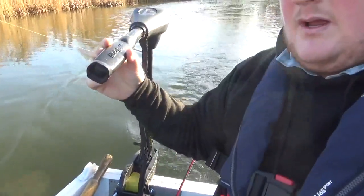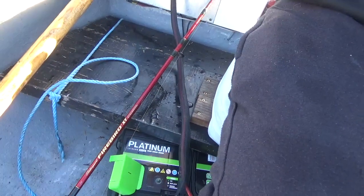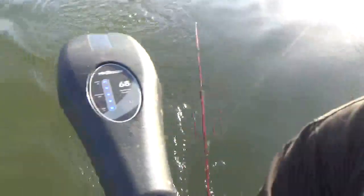One of the great things about having an electric outboard is it's dead quiet for when you're pike fishing, and also it's environmentally friendly. So I would recommend getting yourself a little electric outboard. It runs off a small battery down there. You just clip it on and go. It's got a light feature up there that tells you how long you've got left in your battery. They're fairly cheap as well, so I would recommend.